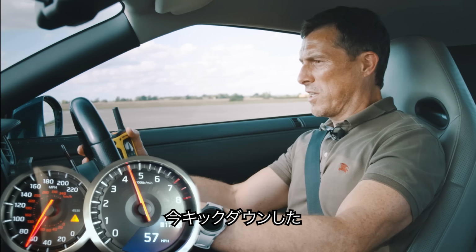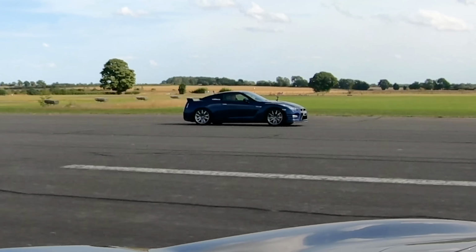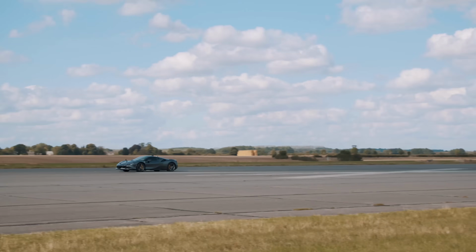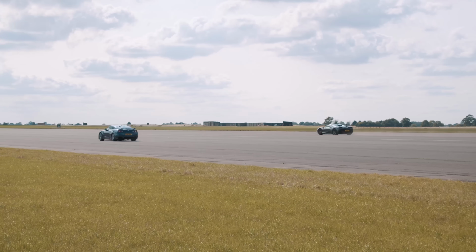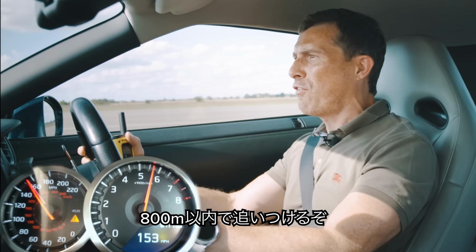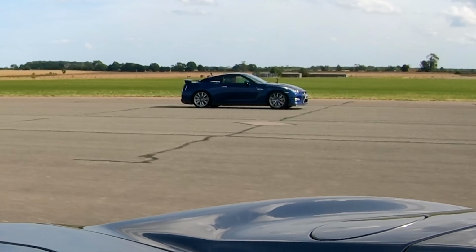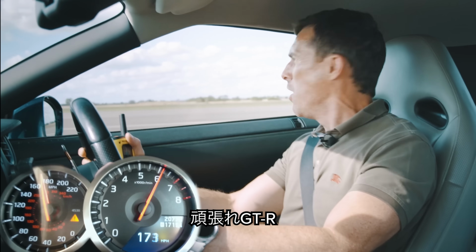Oh, it didn't kick down. Oh, it kicked down now. Hello. Oh. Come on, catch him up. Come on. I'm catching. Will I catch him before the half mile? Come on, GT-R.